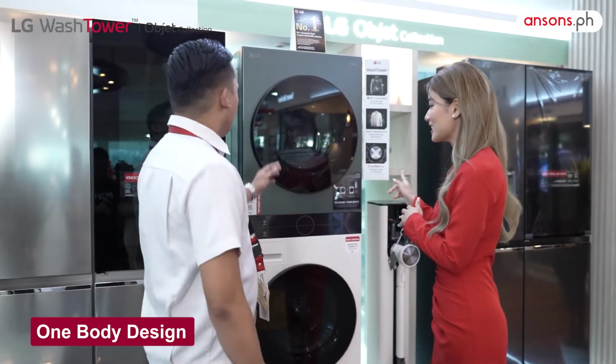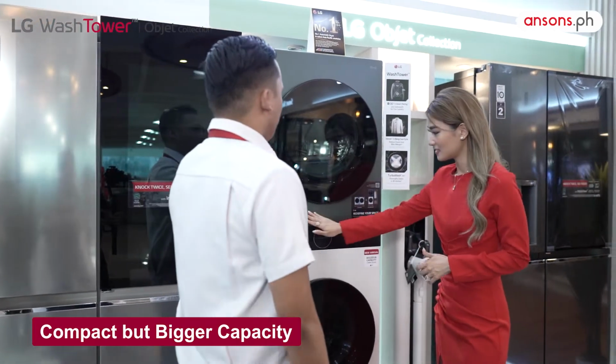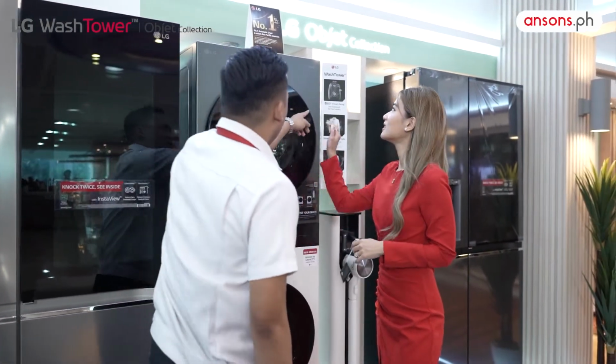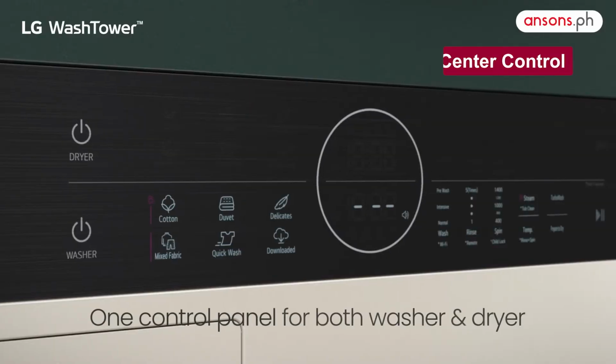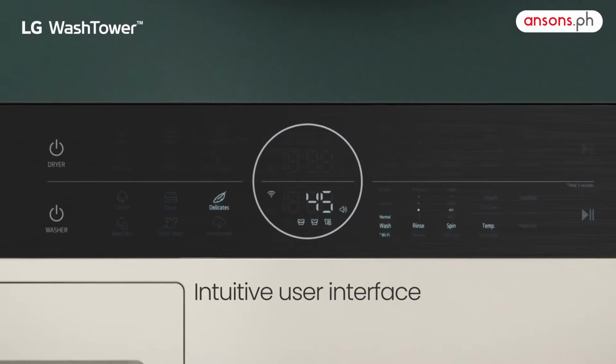So this is the LG Objet WashTower. It's so compact and clever, leaving more room for life's little other chores. It's so perfect for busy lifestyles like mine, and thanks to the one center control for both the washer and dryer, handling both functions becomes brilliantly simple.